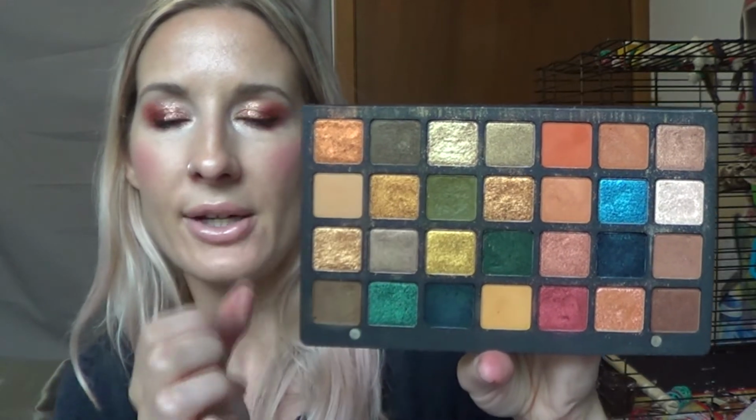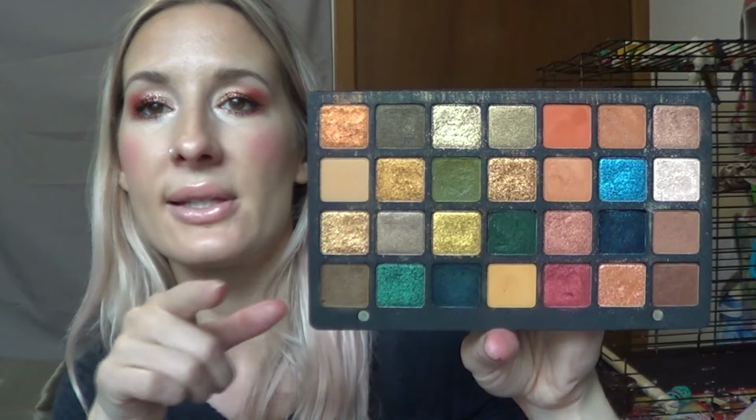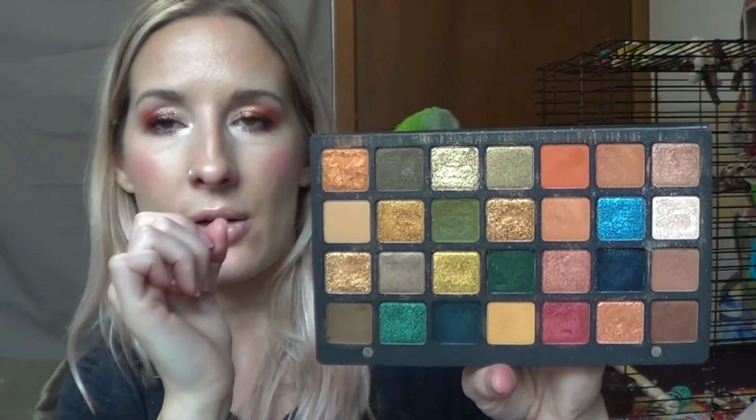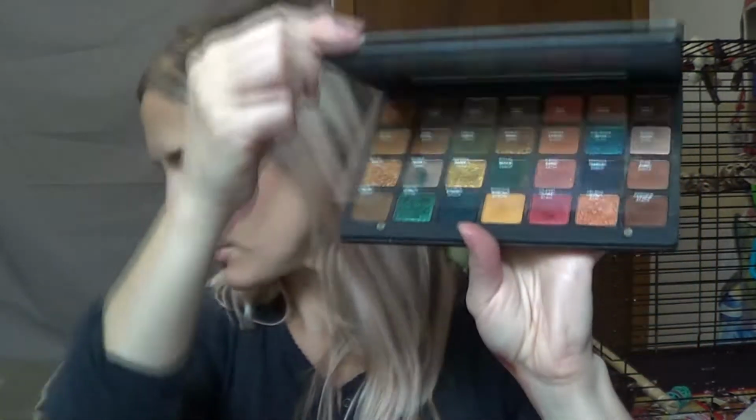This palette, I want to get way more use out of it. I want to use more of these colors here up in the corner. This one here, I think one of the first looks I did with this season was something with the khaki colors. Khaki and that copper color, just beautiful together. So that is my next favorite that I can't wait to play with.